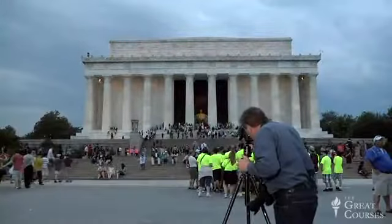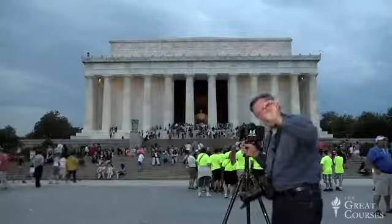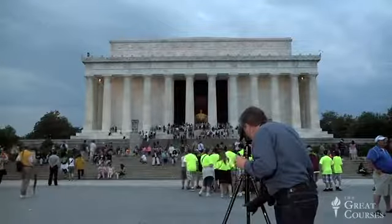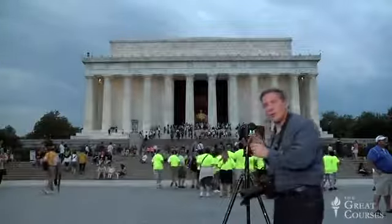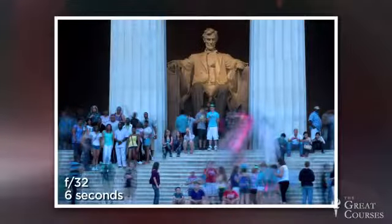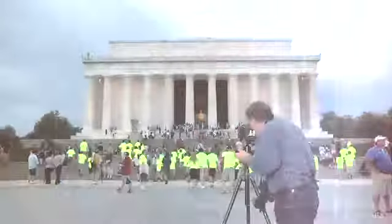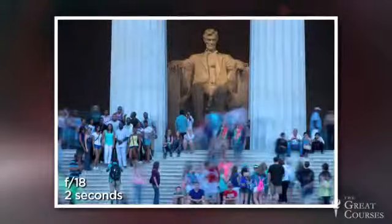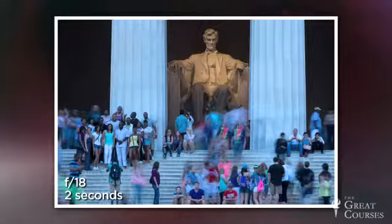The other thing I wanna do, I'm gonna have that lens at a tiny aperture there. F32, 6-second exposure. 6 seconds, everything's gonna be blurry. It's just gonna be swirls of color. And then I'm gonna bracket from there. I'm gonna open up to F18. This gives me a 2-second exposure. I'm gonna do a few like that.